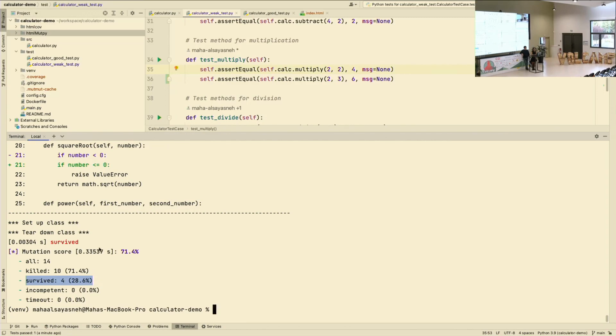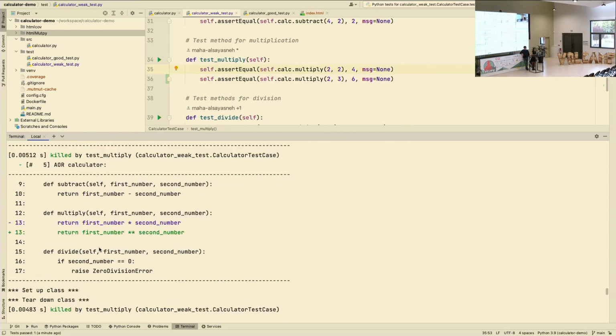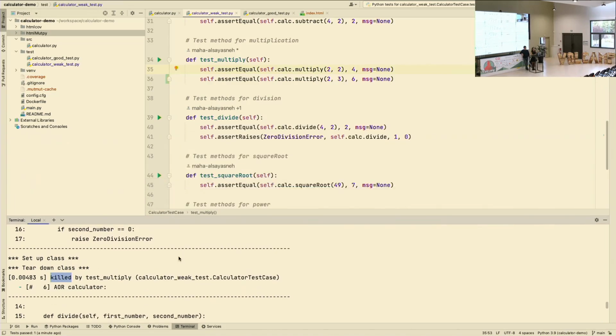So if you want to make sure that everything is good, I can look at it. It was the multiplication, which is here. This is the exact same function, and it is telling me that it has been killed. Okay, so that's great. And we need to do the same thing for each surviving mutant. We need to kill them by adding extra tests, making sure what test we are missing here.